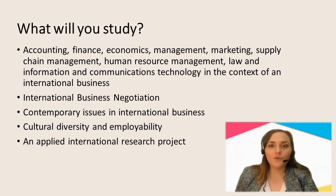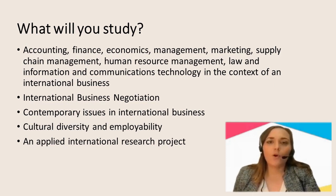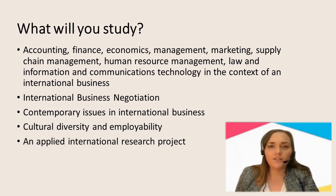All of these subjects are taught in the context of international businesses. As the course progresses, students will be able to further develop their international business skills by looking at negotiation in an international business context, dealing with contemporary issues in international business and what is happening economically around the world. For example, at this moment in time, Brexit and the impact COVID is having on businesses and their supply chains. Cultural diversity and employment and the importance of that in the current context of work. And finally, an applied international research project where students will bring all of their learnings across all of the topics and apply to a real life situation.